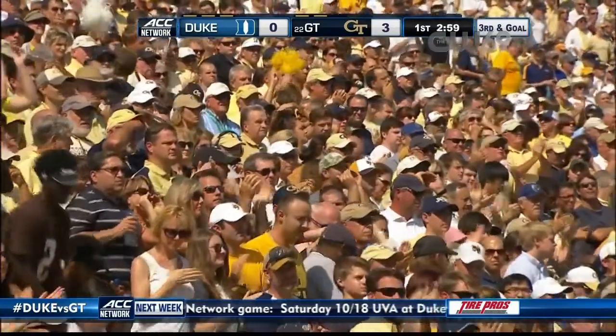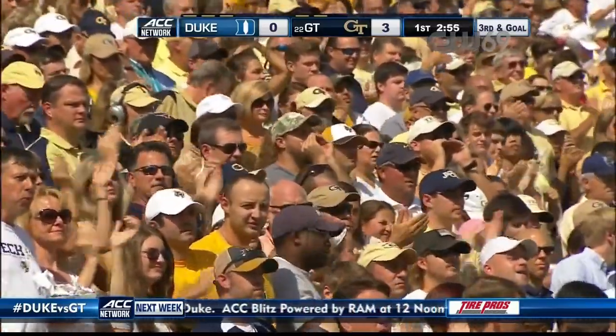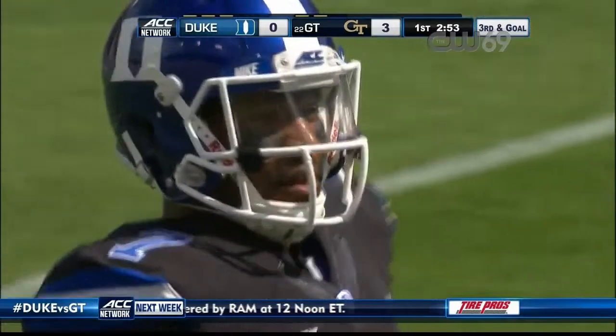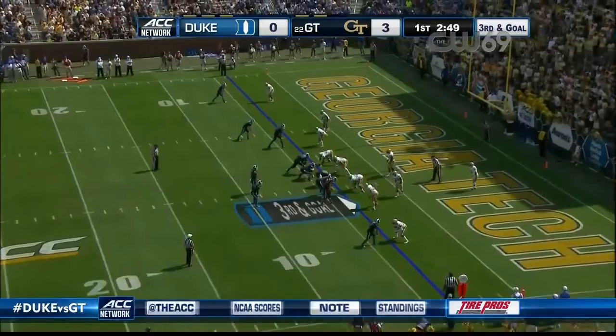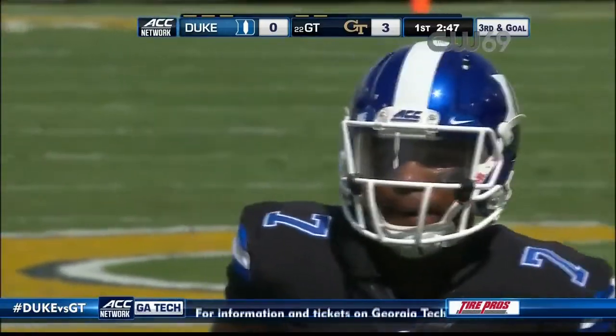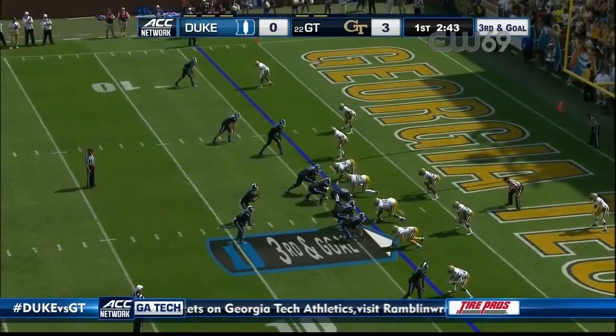Only 14 touchdowns in 24 trips to the red zone. This is an area they've really struggled, and Coach Cutcliffe said they've got to be better this week. Blue Devils had some extra time to prepare for this Georgia Tech team this year. Duke plays only a couple of games in the month of October because of scheduling.